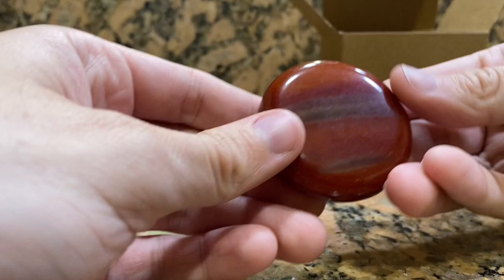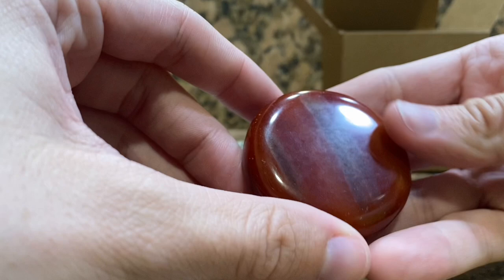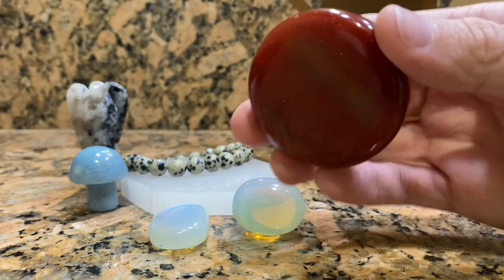And then I got this. I believe this is agate, I'm not 100% sure, and it's just like, I don't know, a polished stone or something, disc? I don't know why, but I really wanted it. So I picked it up, and I believe it was only $3 or $4, so that was really cool.